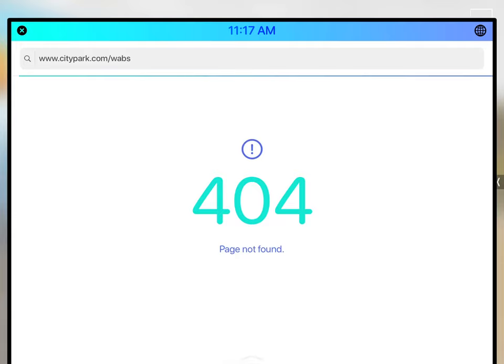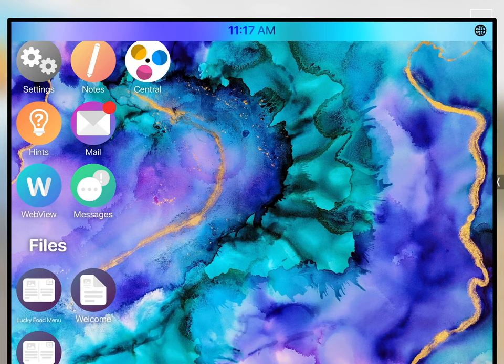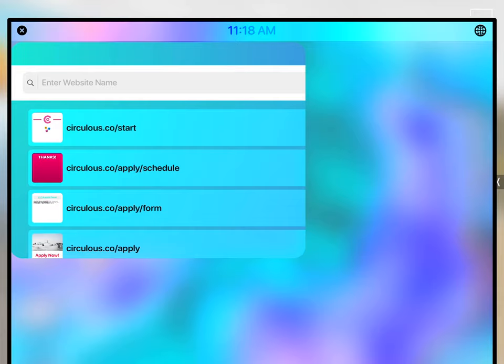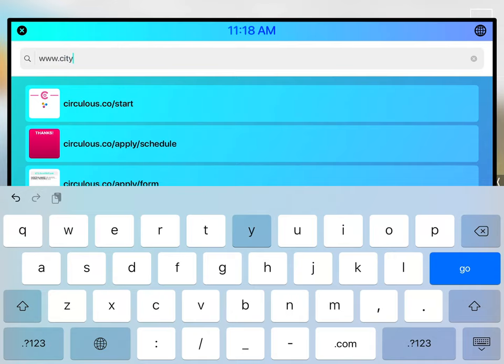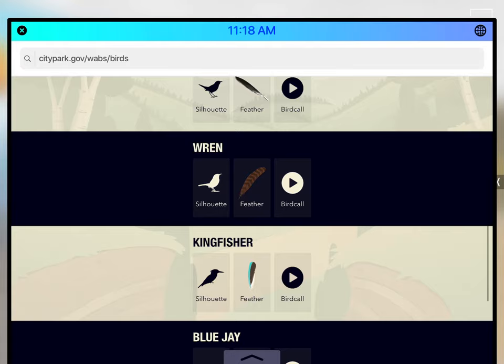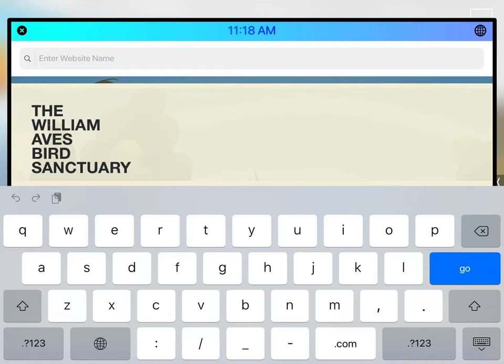Oh, wait. City parks. Nope. What did I do wrong? Oh, .gov. There you go. So you can read through this, meet the birds. And it can also go to Lucky Chinese. This may be important later, I'm not sure, but right now the website's under construction.